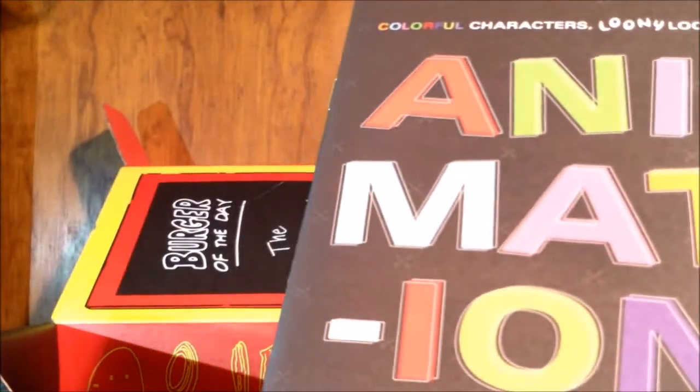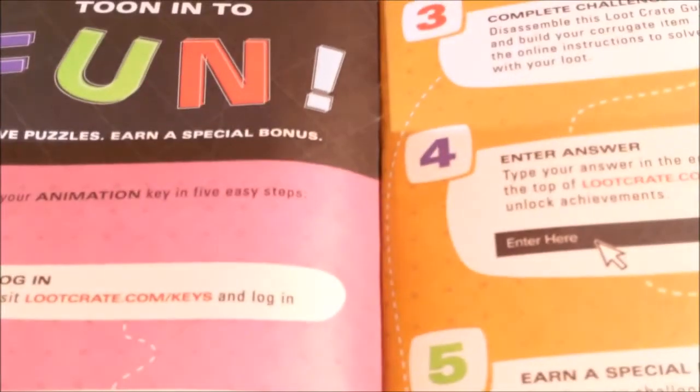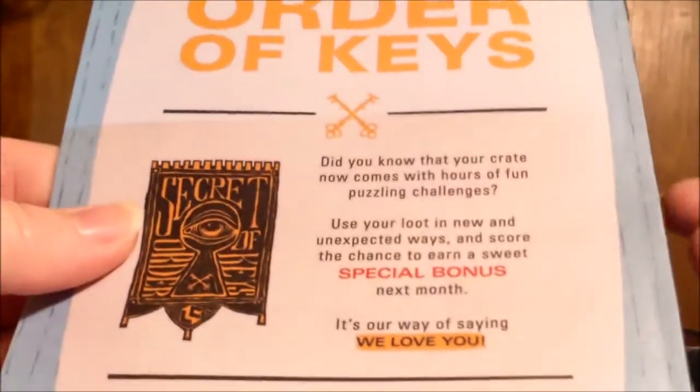What's in our booklet? Animation, destinations, explore the world. Oh, this is the key things, and it's also like a little puzzle book. So you can play games and stuff like that in here. So that's kind of neat. There's some kind of challenges. Oh, and score the chance to earn a sweet special bonus next month. I haven't done any of these, so I don't know.